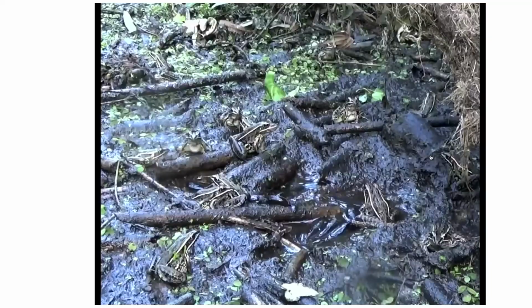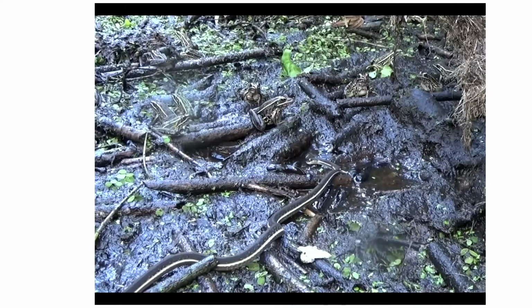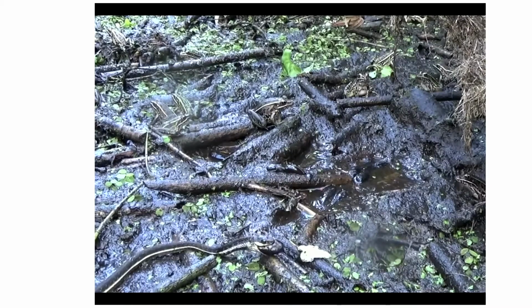That's actually, it looks like it might have been a kleptoparasitism attempt among the frogs. Here comes a ribbon snake in. Oh yeah. Those tadpoles still have some wiggle left in them. And so it scarfs it down.